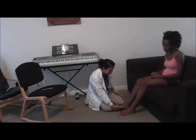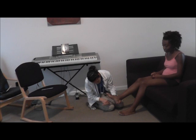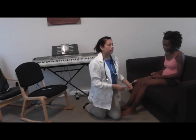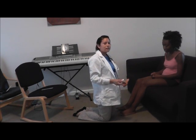+2 reflex there. And I'm going to lift your foot, checking for the Babinski. And it's negative. And I'm going to check for soft and hard distinction between sensation.